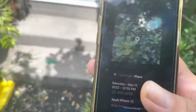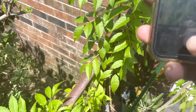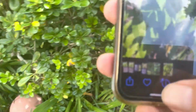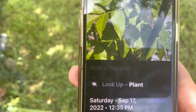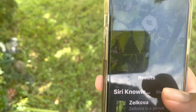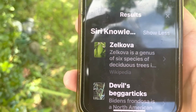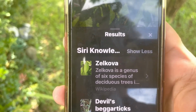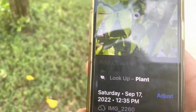This one I was having trouble with over here. Someone gave this to me when my mom passed away to plant, and I couldn't identify it at first, but this really helped me out. But yeah, this works with pretty much anything.